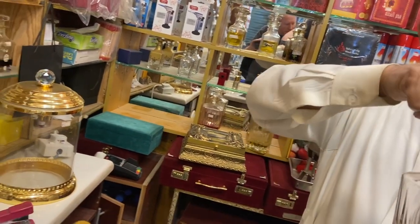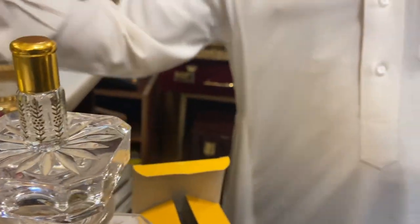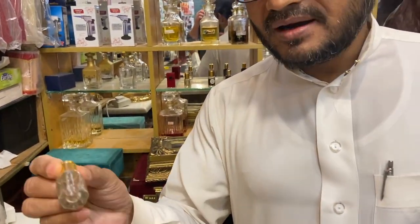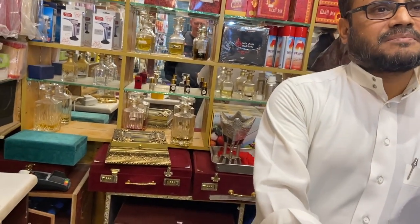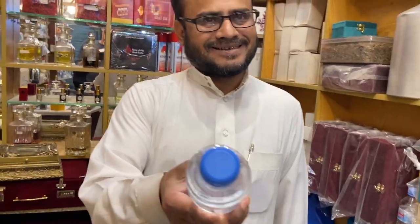So this is the small one, yeah, and that's 25. The medium one is 50. The larger one is 100. If you want to take a larger one, I give you $90, no problem. Thank you so much. This is my name. Shukran. Okay. And oud? Yeah. Okay. Thank you. Thanks so much.